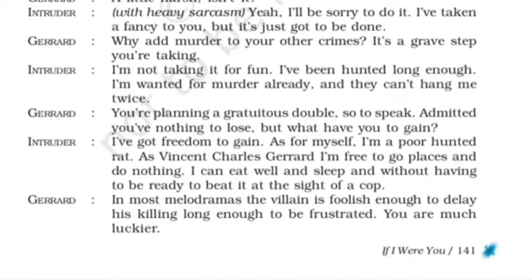He is an imposter, so he does his makeup a lot. So he's saying that I don't have to hide myself through these tricks anymore. In most melodramas, the villain is foolish enough to delay his killing long enough to be frustrated. So Gerard said that in most of the dramas that we have seen, the villain is very foolish. He waits so long and becomes frustrated and then he leaves. You are much luckier.